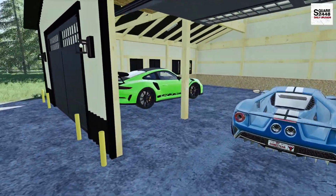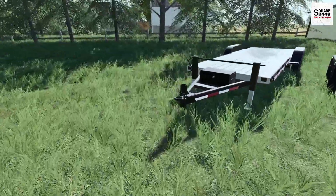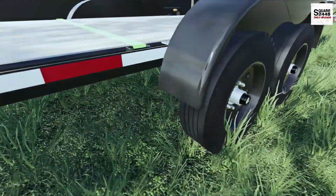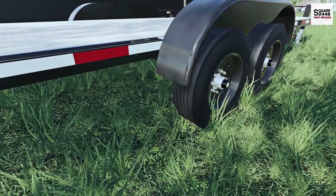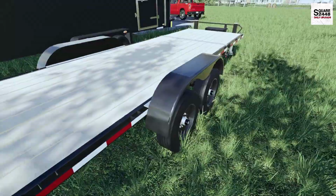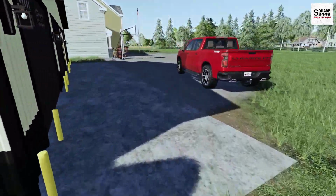Now, really quickly, I do just want to make sure the trailer is good to go. Looks like everything seems to be good to go. Last time I used it, it wasn't really towing right. Oh wow, look at that, guys. Looks like we have a flat tire. So we can't really be using this, and I definitely want to go pick it up there. So let's hop in the Trail Boss. Maybe they'll deliver it. We'll just have to see.